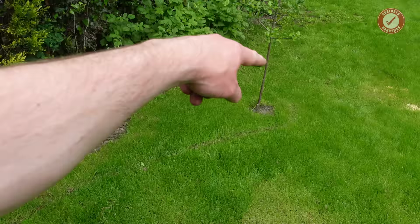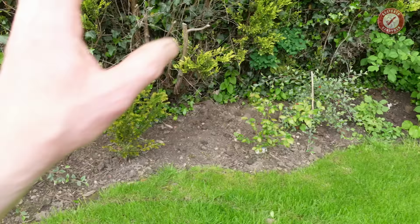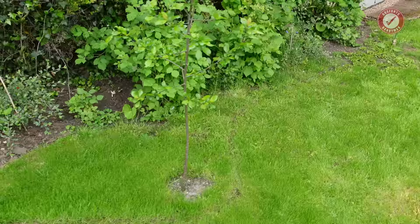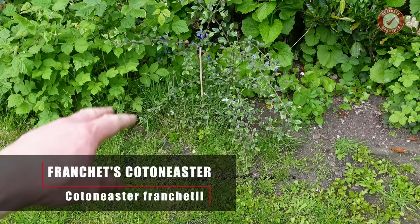We've got loads of nice plants there, blueberries, cotoneaster, yew, all sorts of stuff, raspberries, loads of raspberries around here, which we're just gonna kind of leave to do their thing. Unfortunately, we rarely get to actually eat the raspberries because the birds generally get them first, but such is life. Again, Franchet's cotoneaster over here. A lot of invasive plants around here that we need to sort out, but again, that's a job for another day.